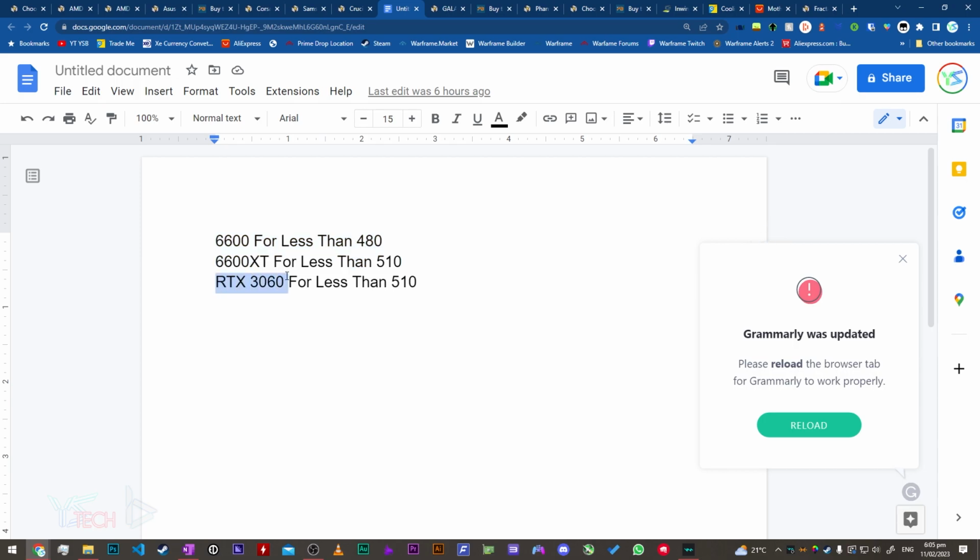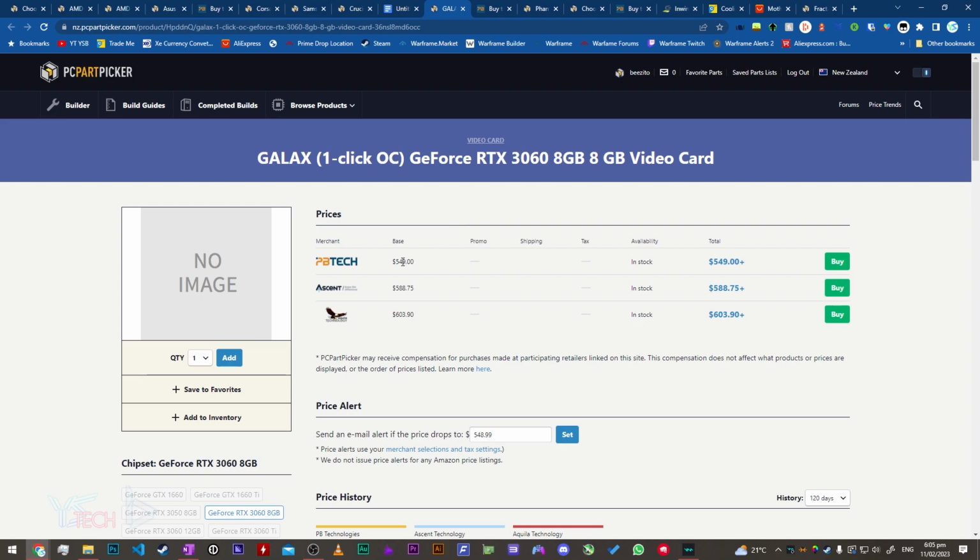The RTX 3060 is basically equivalent to a 6600 XT. There are some advantages to going with an RTX 3060, such as DLSS and ray tracing, but at this end, are you really going to be using that type of stuff? I don't know, probably not. But the RTX 3060 at the moment is one of the cheaper graphics cards, which is quite surprising, considering new generations are coming out, this is really expensive. So yeah, let's head on to the next part.